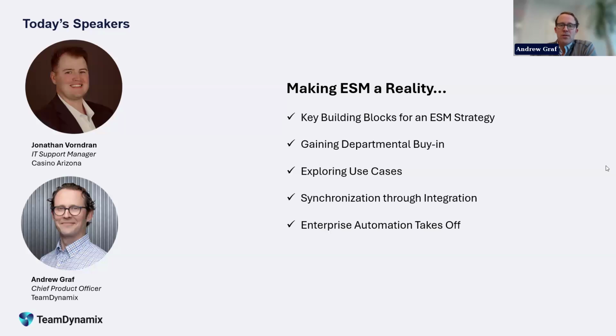A lot of these organizations or different parts of the organizations have needs similar to IT, but sometimes not the know-how or tools. So what's really exciting about enterprise service management is it brings those types of capabilities to those organizations in a way that makes sense to them or to those different areas.